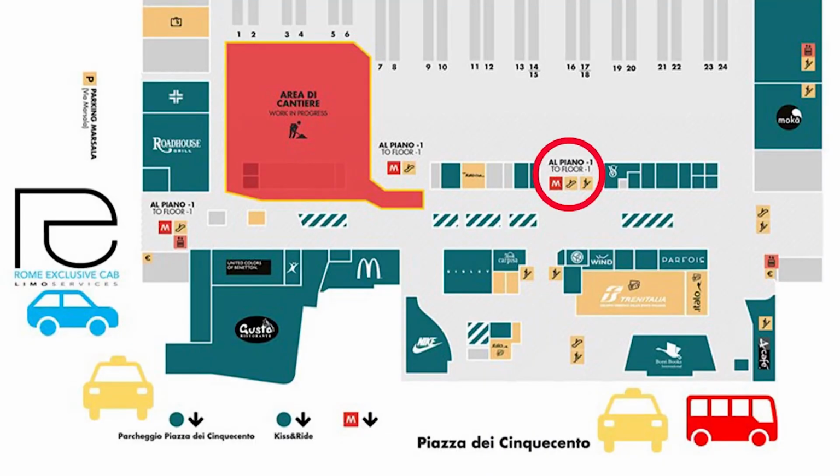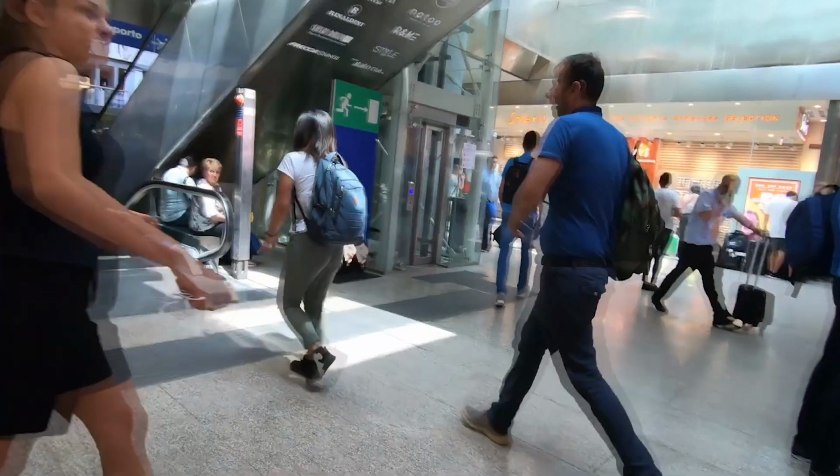This is a map of the Rome train station. We've just arrived on track 12. We have gone through security, and you can see the red circle there with the red M. Stands for metro. We are going to go down into the metro. Follow us.